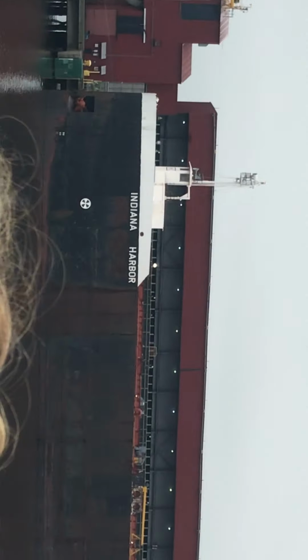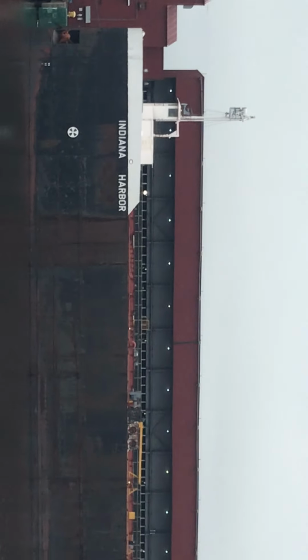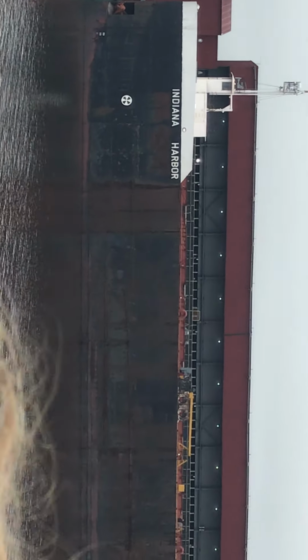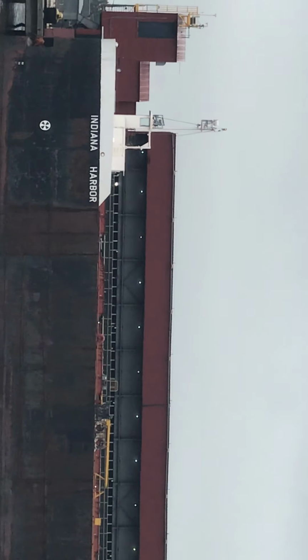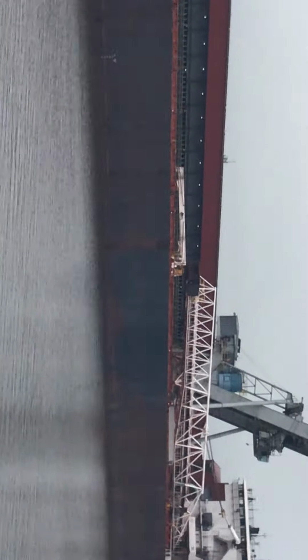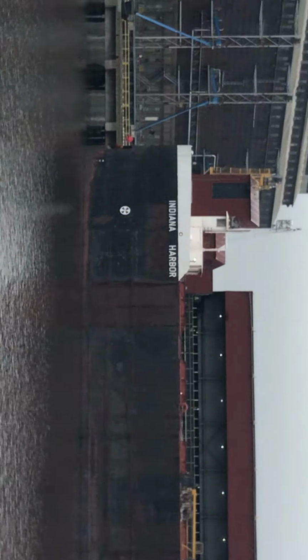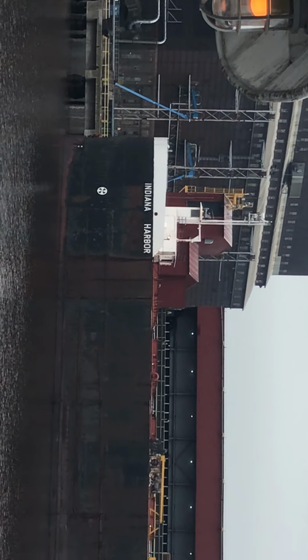Being 1,000 feet long, the captain sits at the back, in this large white structure at the stern of the vessel. That is the pilot house, that's where the captain sits. And the bow is where we're passing now. Being 1,000 feet long, this means the captain has about a 500 foot blind spot. Out in the open water, it is not a problem. However, when you're in the harbor, when you're maneuvering around, it definitely becomes an issue.